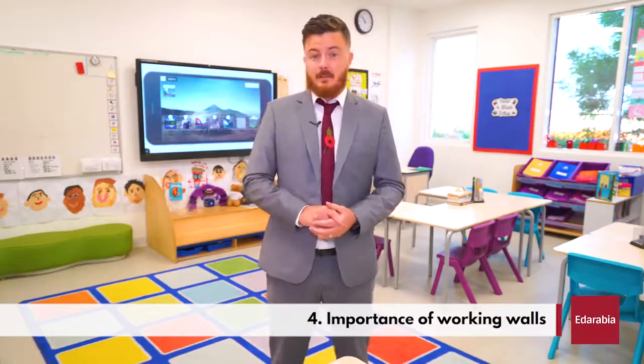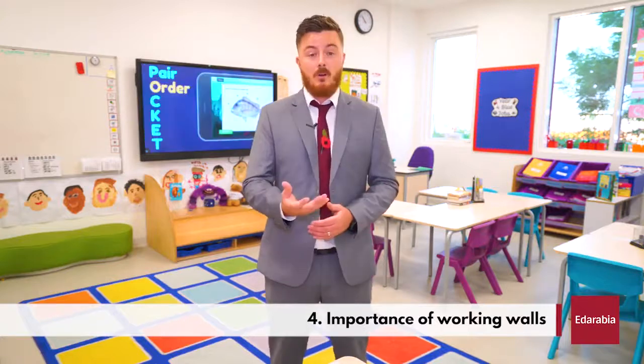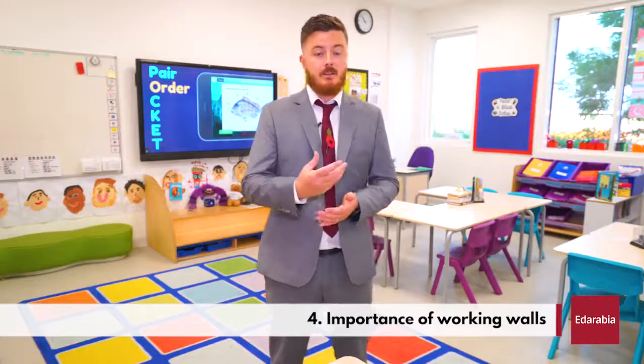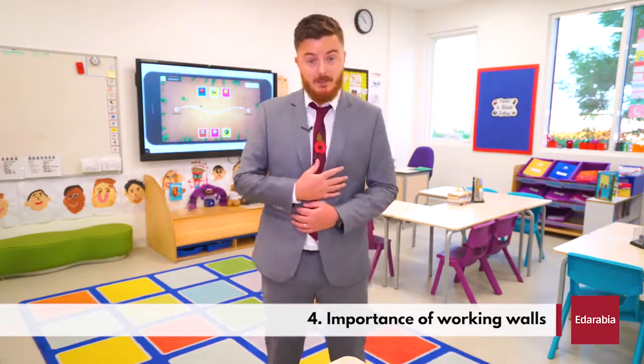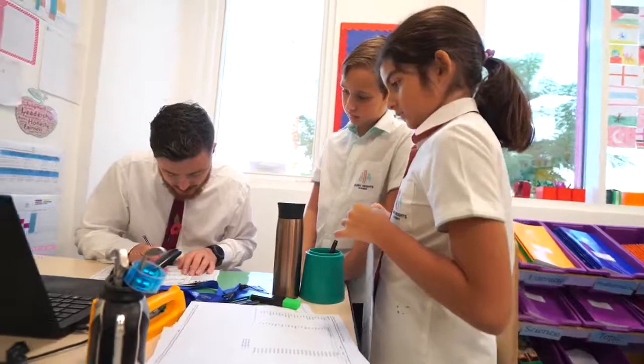Another little separate thing I like to do is we create questions on the working wall, and I stick a post-it note pack onto it. So if the children feel they have any tips that they've learnt over the weekend that could help me as a teacher, or our teaching assistant, or even the children in the classroom, they can feel free to put it up.